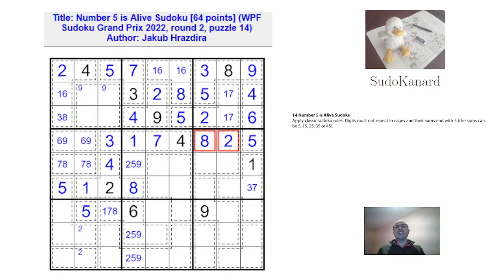Oh, here we have 10. This can't be 5. All low digits are already used, so the sum must be 15 without using 8, but has to be 6 and 9. 3, 7, and 4. So this is 3 or 4. This is 4 or 7.